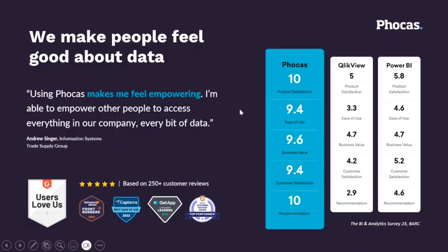And then this is our tagline. We want to make people feel good about data, and taking something that used to be very technical, very time-consuming, very manual, and making it easy and giving you trust in those numbers, I think, is a very big one as well. But we love our customers. We want to make sure our customers are getting the most out of their experience with Phocas and their data. And we are constantly releasing new content, new features, and updates to make that happen.